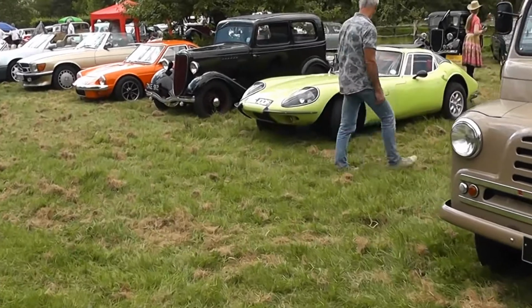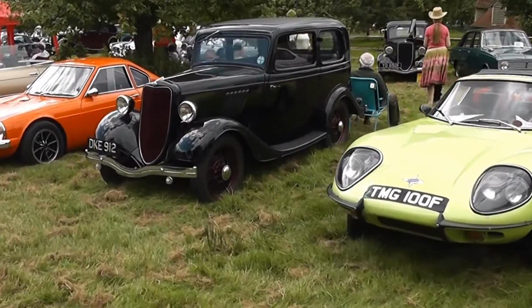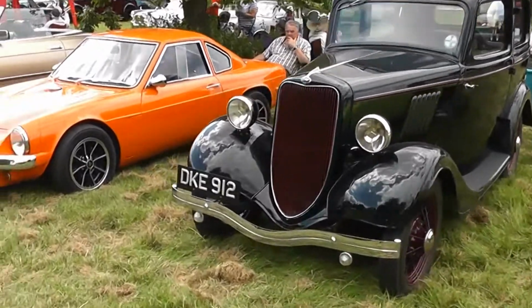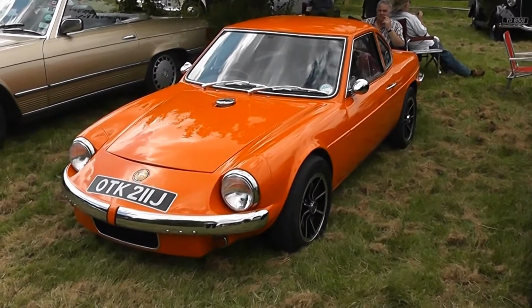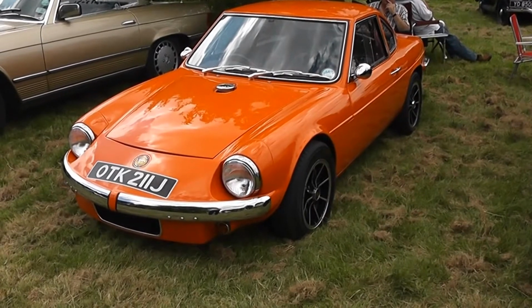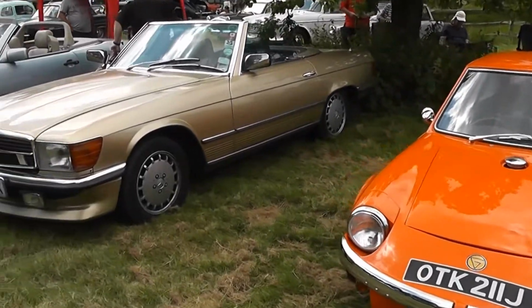A nice little early 30s or a 30s Ford. Not sure, it's going to be a Model Y, something like that I would think again. A nice little Ginetta. Ginetta's still going, but mainly in race form now, and I remember speaking to a gentleman at a show recently who had a different model of Ginetta, and I asked him how many were still around, and he said that there's more on the racetrack now than there are on the road.